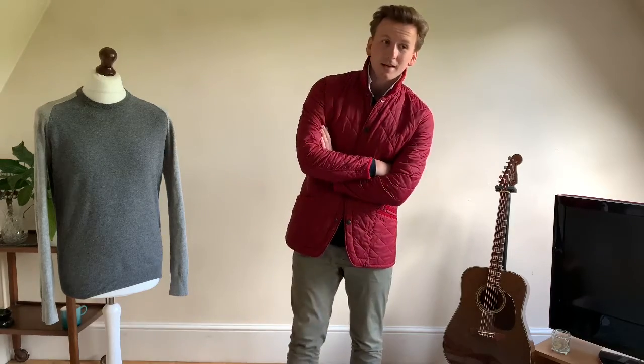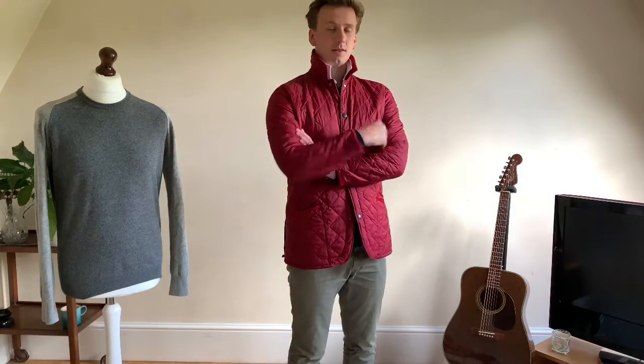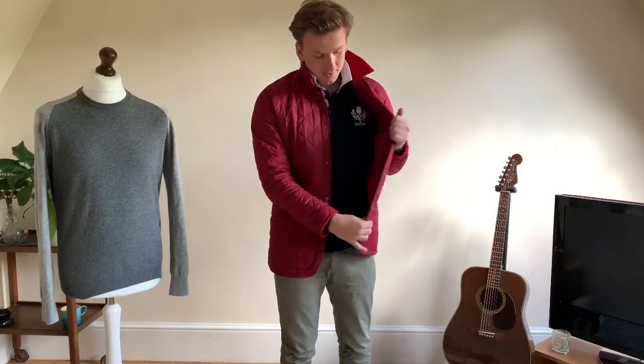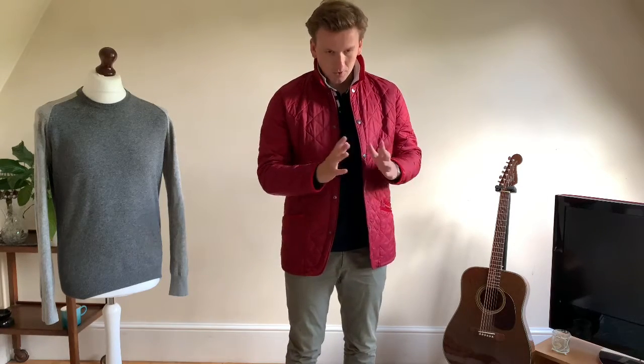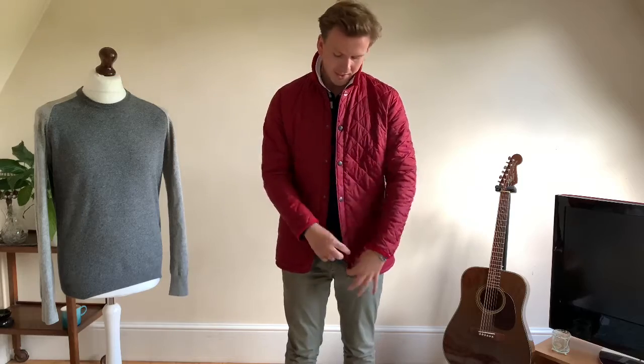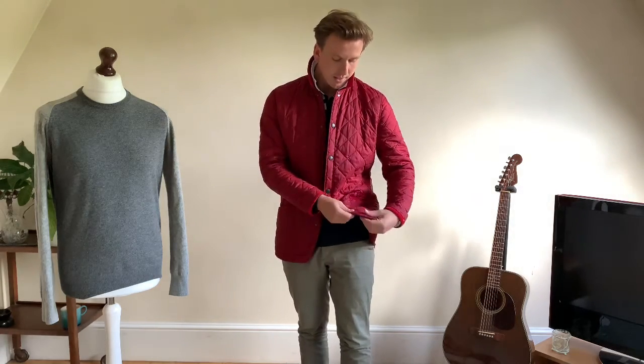Unfortunately, Barbour recently have made some very, very poor quilts where they're very flimsy. They feel like a fake, but this one is very solid. The one thing, actually, while I'm on the subject of the quilted bits, on a lot of jackets, this front section here, where it comes down, where it gets a lot of use, it gets very flimsy over time. It starts off really solid, but it gets really flimsy over time.